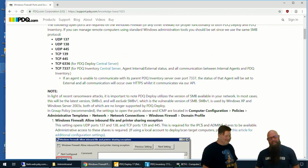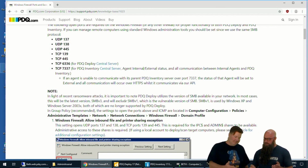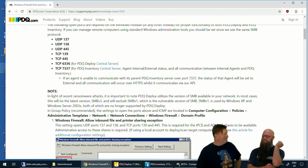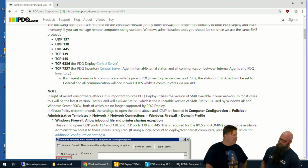By default, and actually it was Colby's idea when we had to find ports that aren't used, and he did the palindrome version. But 6336 for Central Server, and then inventory 7337. Well, not quite. I think you suggested 6226, and I suggested 6336 since 3 is half of 6. It would just flip a little better. So you added extra brain power to it. This is why I don't ever want to go into a puzzle contest with Colby. Anyway, hopefully that answers your questions. If you manage the same computers, then you might want to consider Central Server seriously.